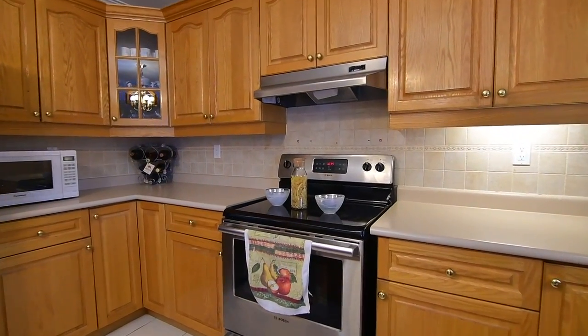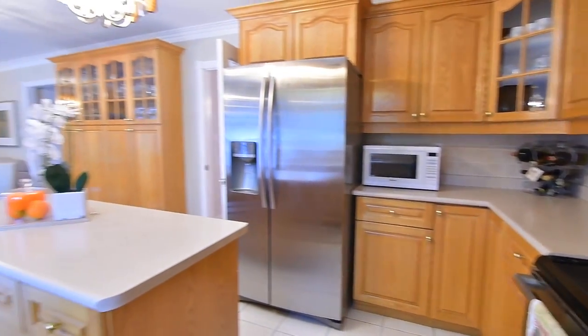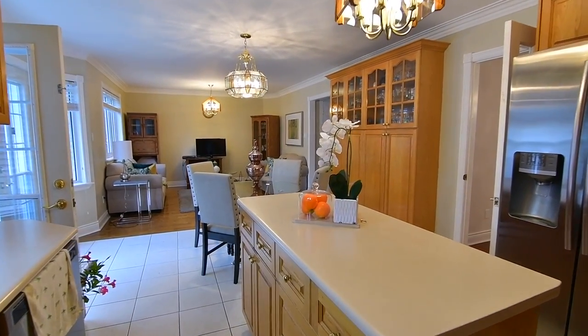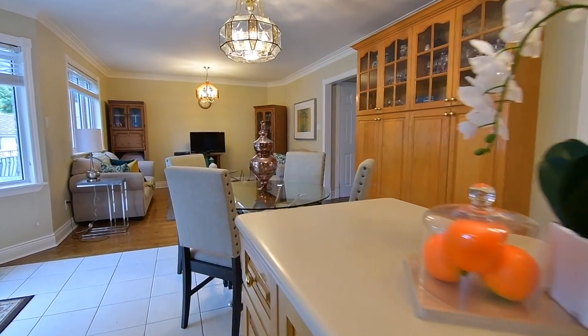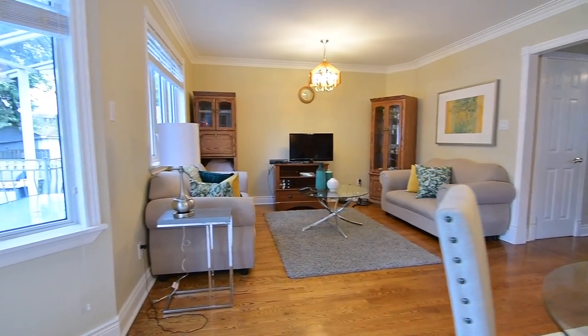The kitchen also features lots of counter workspace, a tiled backsplash, a center island and stainless steel appliances, and the breakfast area walkout opens onto a covered concrete porch with a plexiglass roof that overlooks the backyard and its gardens.